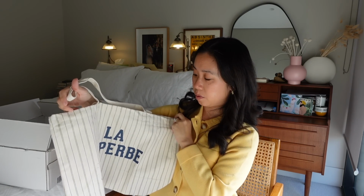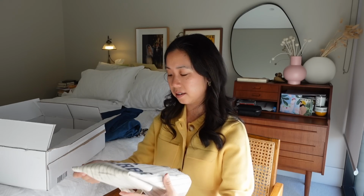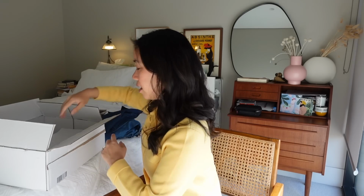There's been a few orders that I've made from Sezane in the past where I received a little pouch or something fun. I even got my little jewelry box from like a gift with purchase type situation, so very much appreciated. Okay, this is the last item.